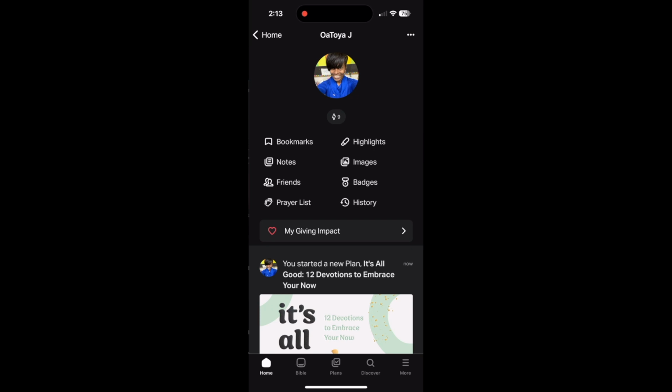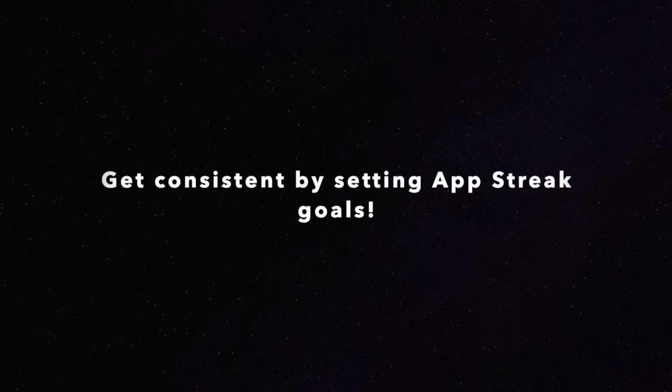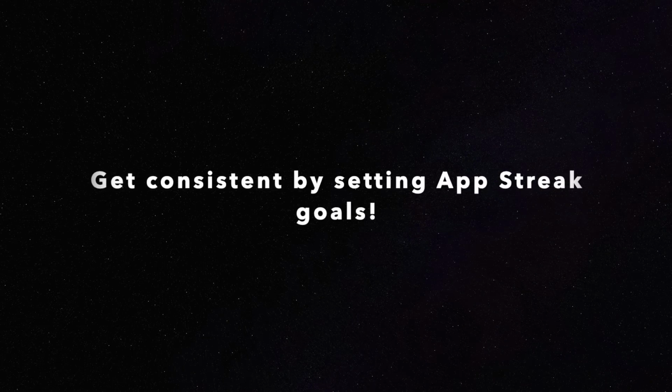Okay. Now, overall, this app will track your progress as well and help you with consistency, because it will give you a streak and it will let you know how many days you have consistently come to this Bible app for your Bible reading. But if that number drops very low and even to zero, you can see, look at how many perfect weeks I've had. Look at how many days I've been in this app in the year. So it is a great visual of your progress, and it lets you see how you are engaging with the Word of God every day. So this is a great app for consistency and to get started.